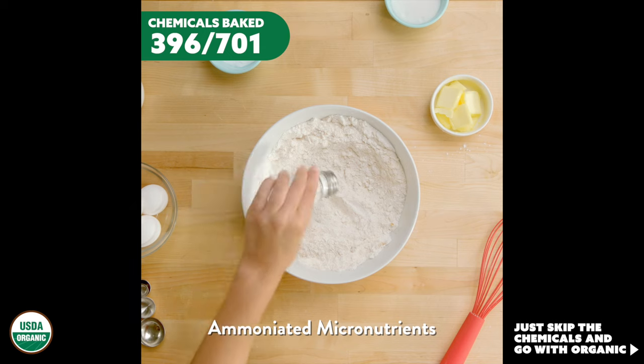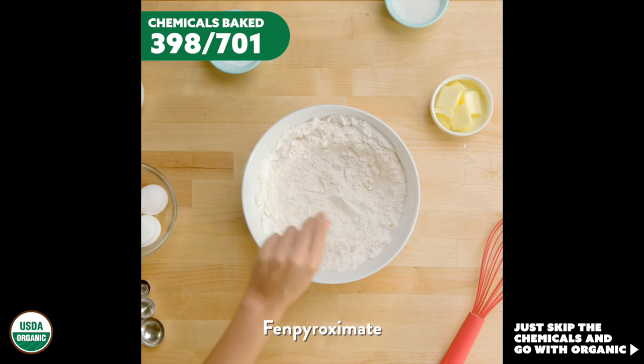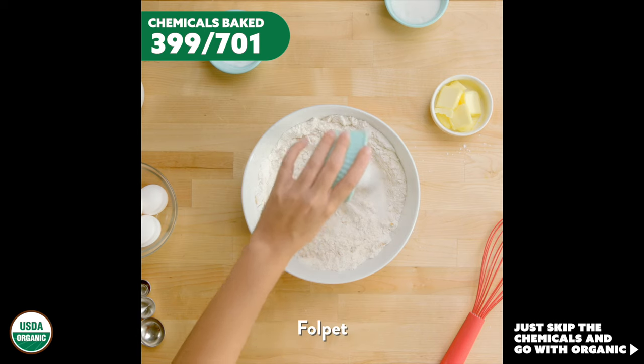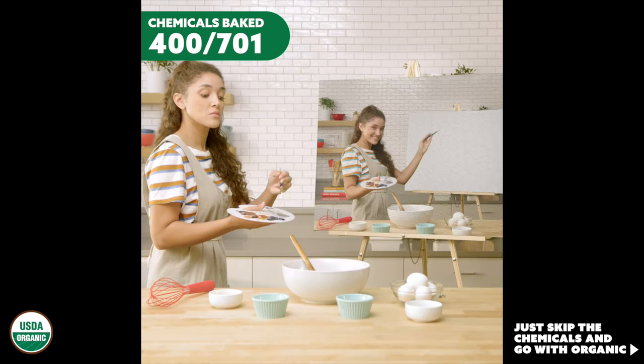You may also be adding a dash of ammoniated micronutrients, and possibly a pinch of calcium nitrate, maybe a sprinkle of fenpyroximate. How about a teensy bit of flupyradifurone? Or perhaps an itty bit of dimethoate.